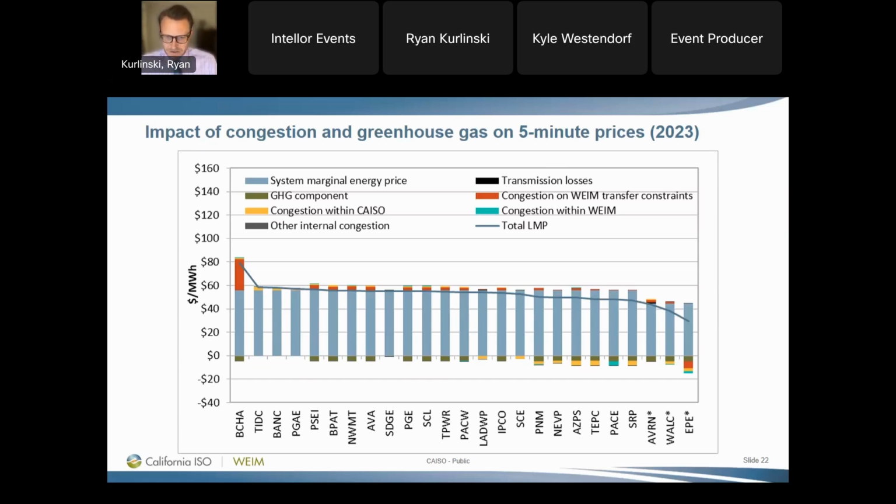Noticeable here, we see that green bar, which is the GHG component of price, pushing down prices in non-California WM areas relative to California areas. We see the yellow bar, that's the flow-based congestion, so congestion on constraints such as path 26 within CAISO. We see that congestion was generally going from south to north. So the flow-based congestion was pushing down prices in the desert southwest and Southern California relative to prices in Northern California and the Northwest.